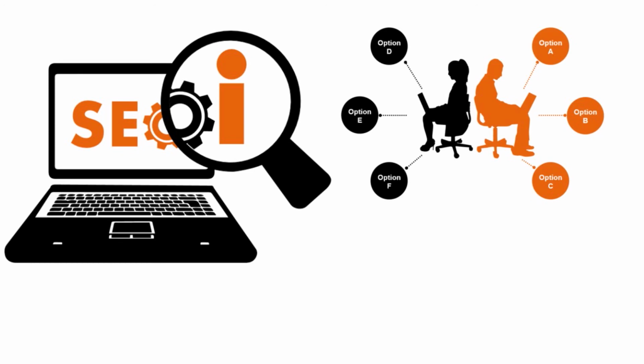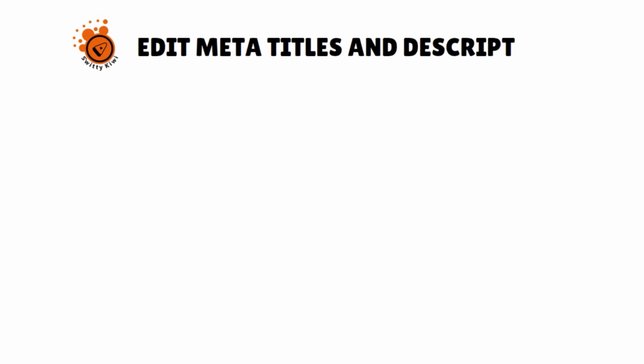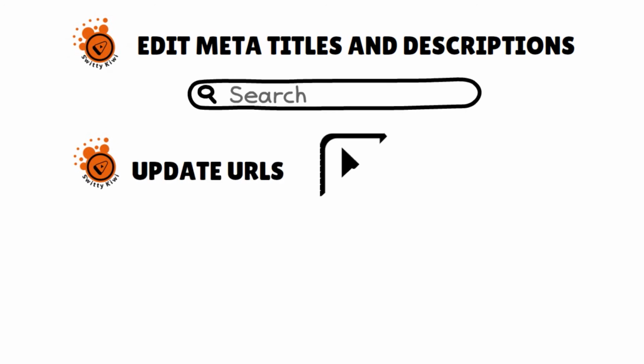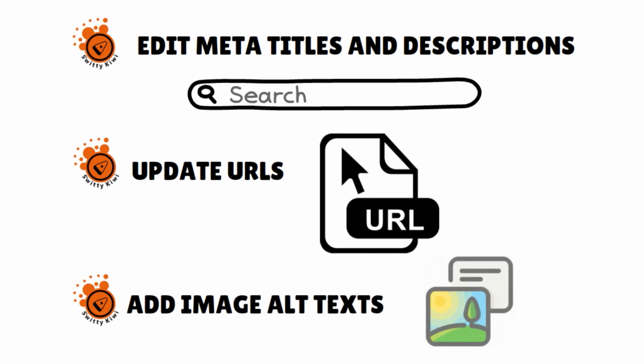And luckily, all the three platforms that I'm reviewing today provide strong SEO tools. Each one lets you edit meta titles and descriptions. This is basically the text that appears in Google searches. You can update URLs, so this is your web page address. Keeping it relevant makes it easier for people to find you online. And you can add image alt text. This helps Google identify the content of an image.